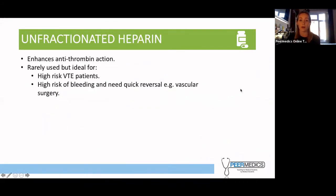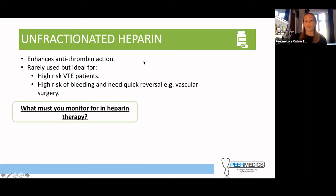Okay, so first of all, we'll talk about unfractionated heparin. This isn't really used in practice, so you're quite unlikely to be asked anything about it. It can be used for high-risk VTE patients or when there's a high risk of bleeding and it needs quick reversal. So like in vascular surgery, they may give it stat there just to kind of stop the bleeding. So does anyone know what needs to be monitored for in heparin therapy?